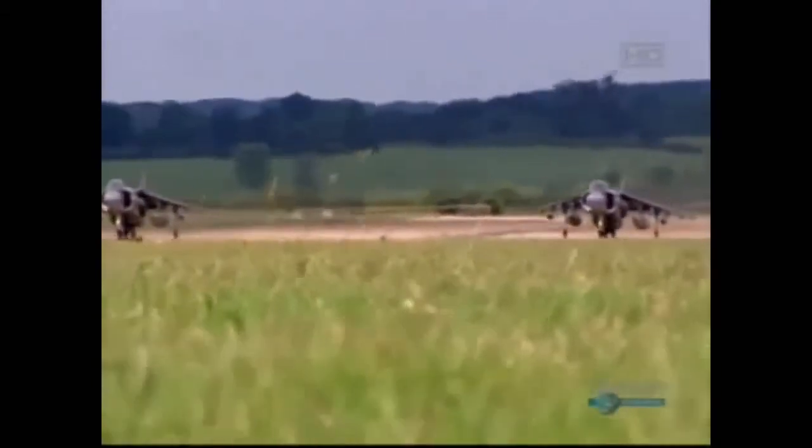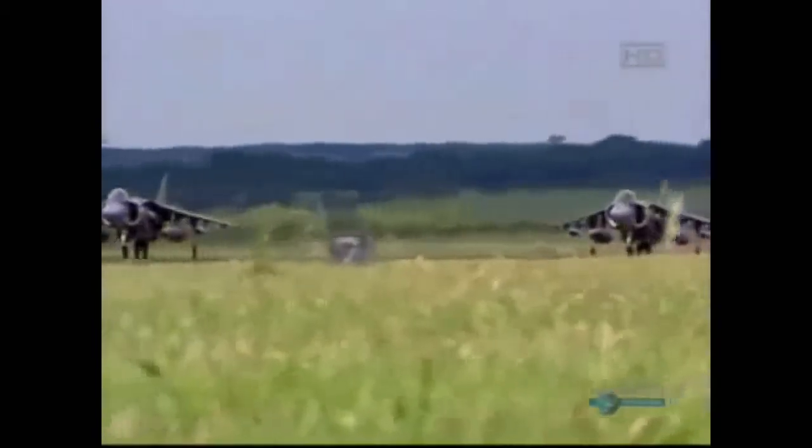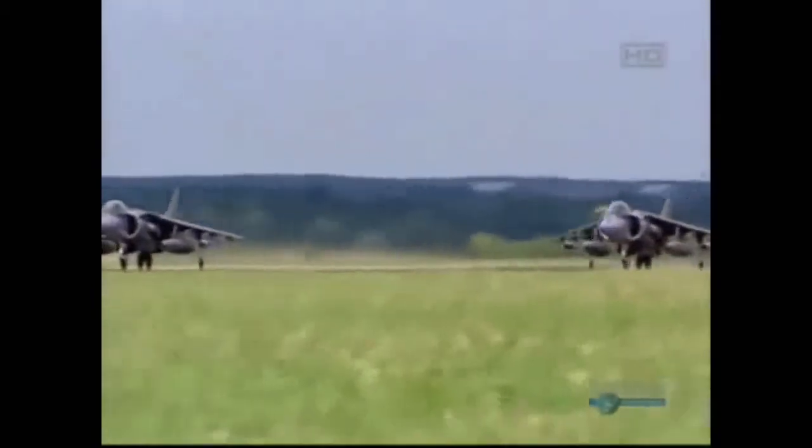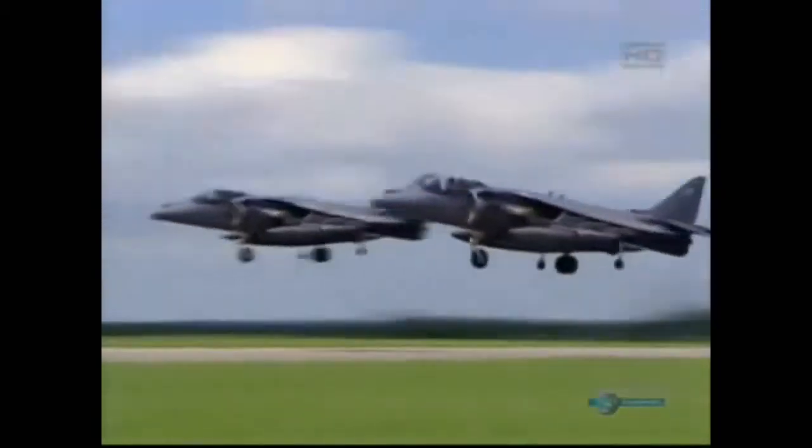Harrier can go anywhere in the world. It can operate from almost any terrain. It's proved itself in desert warfare, temperate climates, the Arctic. It can also operate from the ship. It can land on almost any surface, and it can carry a large weapon load.